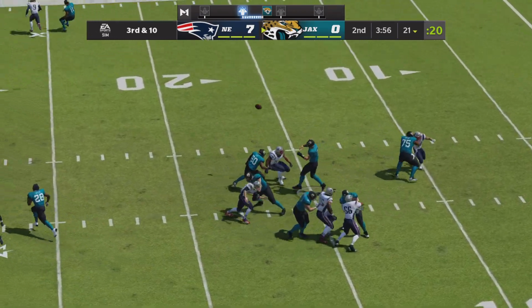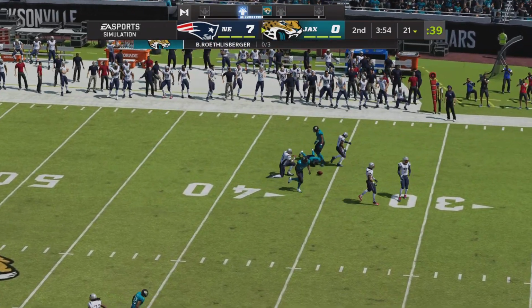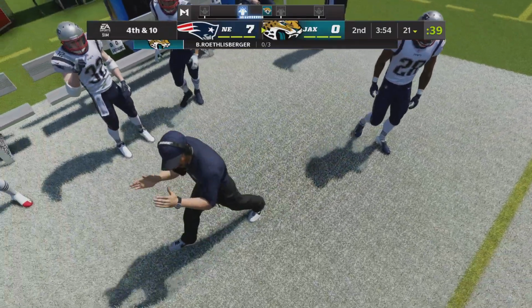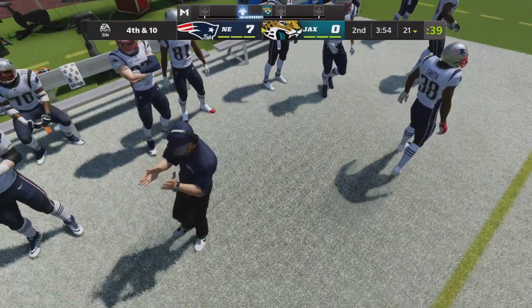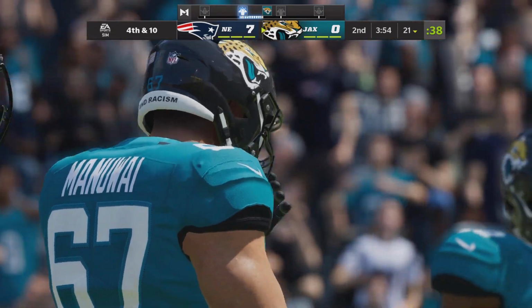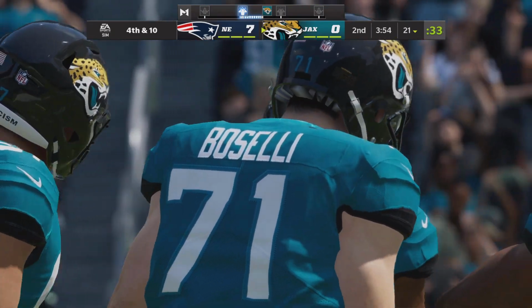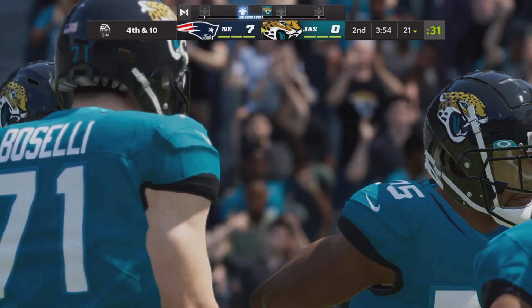Roethlisberger. Yeah, this pass broken up. Excellent coverage there on 3rd down, as that was not an easy one to hold on to. They went with the dime look that time on defense, just flooded the field with defensive backs, blanketed everyone, took away all the passing angles, thus the incompletion.